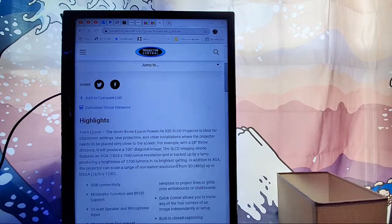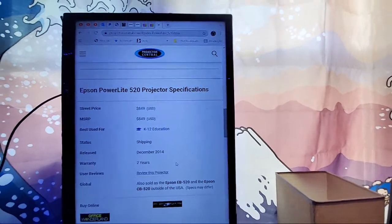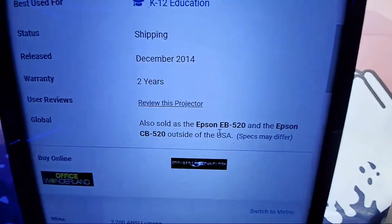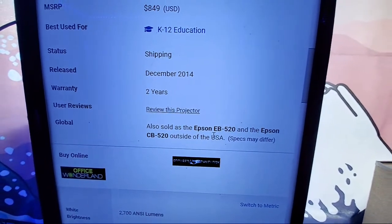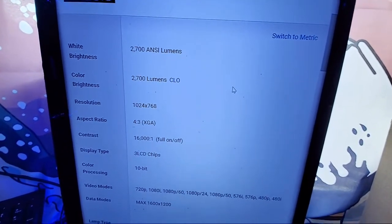All right, so let me see. Let's go down here, and let's go look it up. Okay, right here, this is where you get all your information, where all your goodies pop up. So I go here all the time to make sure I'm getting exactly what I'm buying. All right, so this continued in 2014. Most of my projectors anyway. 2,700 lumens, okay.